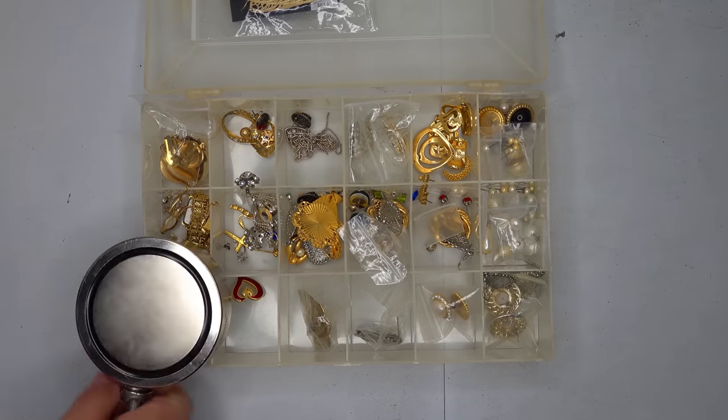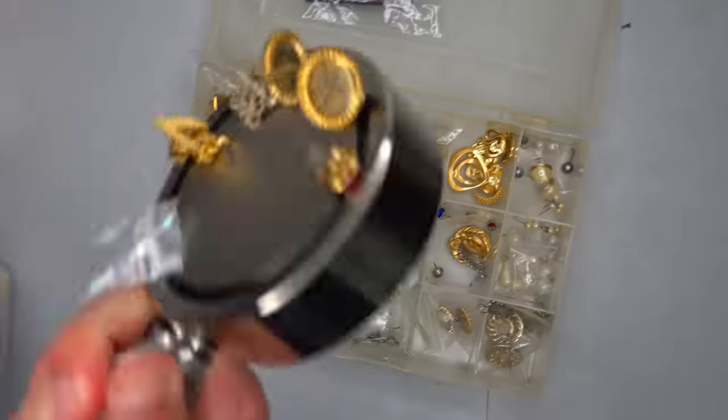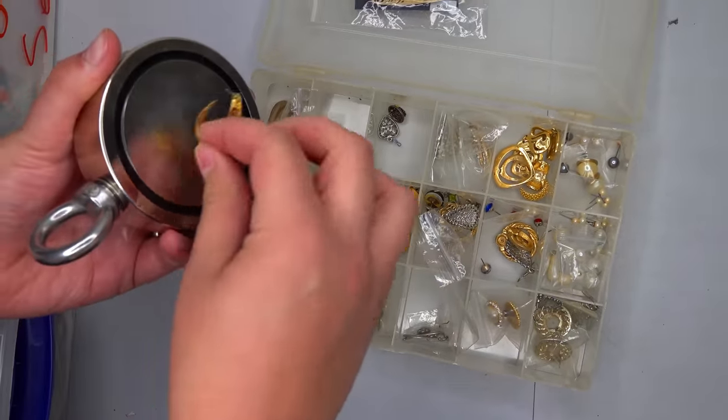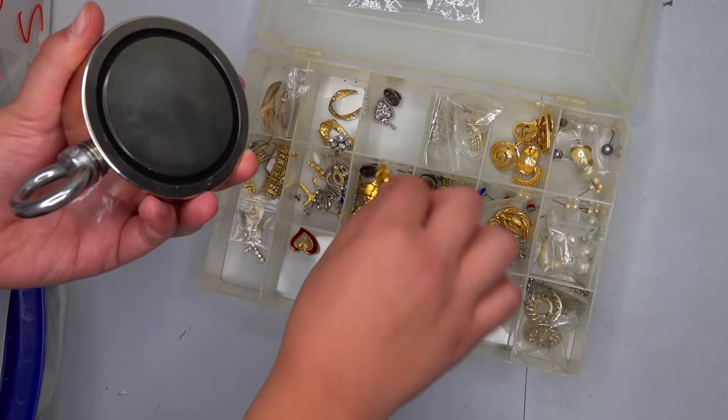So we took them home and ran the magnet over all these earrings. Quite a few of them did stick, but there were actually quite a few pairs of earrings that did not stick. Now, some of them were just plastic, so obviously they're not metal. They're not going to be magnetic. But there were a few earrings in here that were very small that ended up being 10 karat gold.